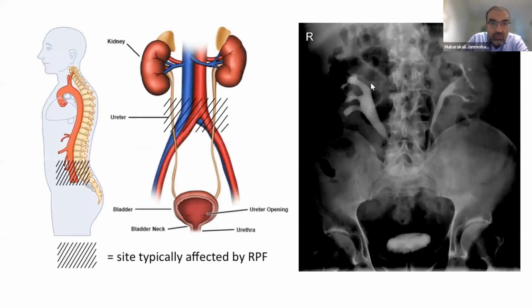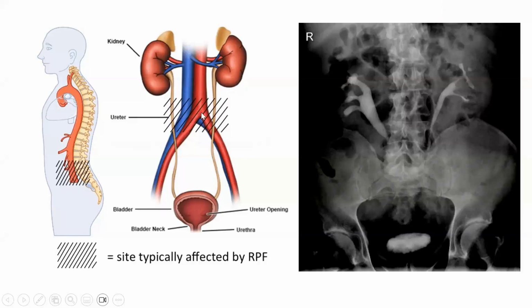So if you look at this slide, this tells you where the obstruction actually occurs. Can you appreciate these zigzag lines? Yes? Good. So if you can see, it occurs around the lower part of the aorta and around the mid-ureters. And if you look at this imaging, you can see that this dye has accumulated in the proximal part of the ureter, and then you don't find any flow of dye. So there is an obstruction here at the ureteric level. This is an image of a patient with retroperitoneal fibrosis leading to bilateral obstructive uropathy.